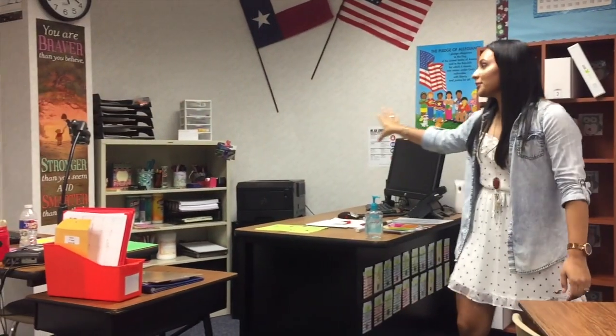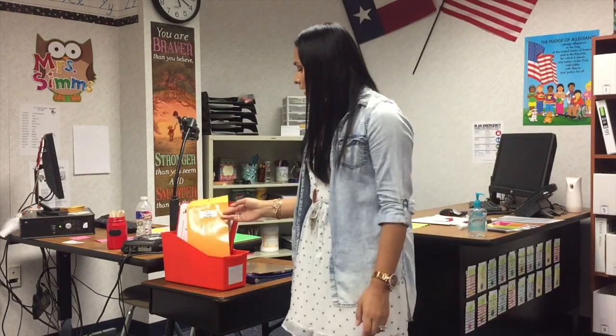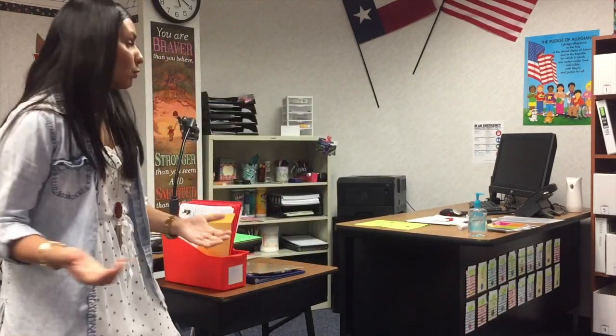Okay, so this here is my teacher corner, and this is where I have both my computers, the computer that hooks up to the smart board, and just my regular computer where I can take attendance and do things like that. This container here is one of the ones that I bought at Target. This is where the students will be expected to place their daily folder every morning when they walk in the classroom. This is where I put my lunch count, and they come and pick it up in the morning.